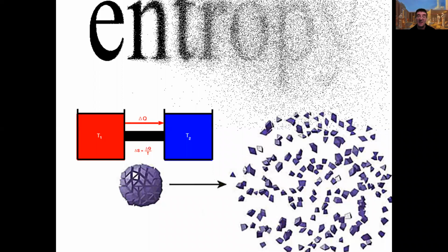So we go back to a little bit of science here. Sorry to throw all the science and theory at you, but it will all tie together. There's a concept in science called entropy. Entropy is based on a law in physics called the second law of thermodynamics.